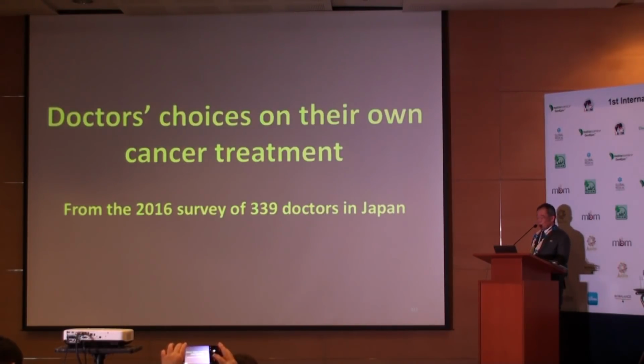We also conducted a survey of doctors' choices on their own cancer treatment. From 2000, we had a survey 6 years ago in 2010, and this is new data from the 2016 survey of 339 doctors in Japan.